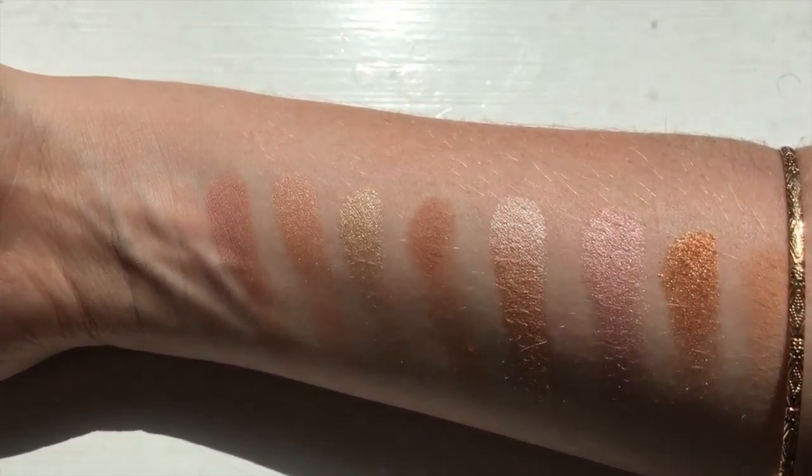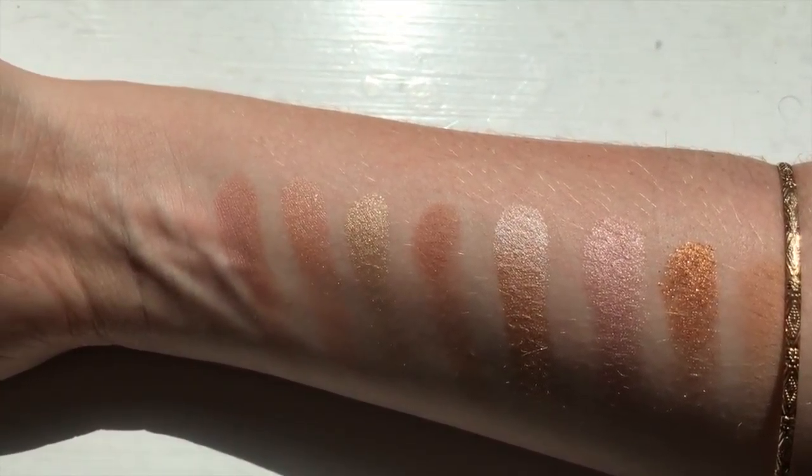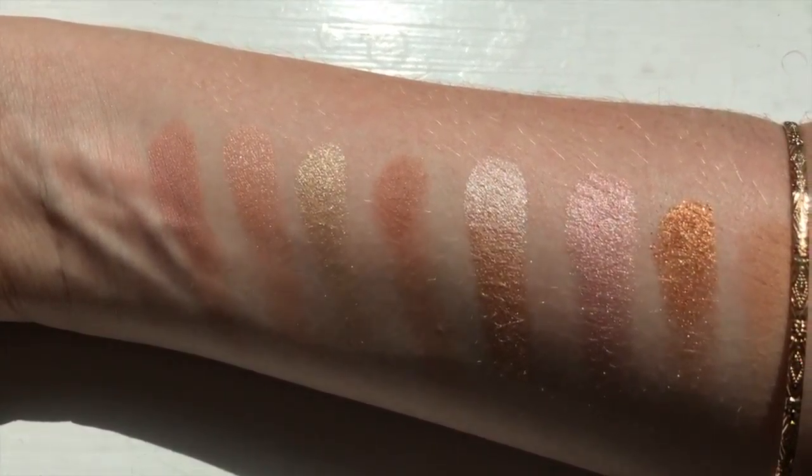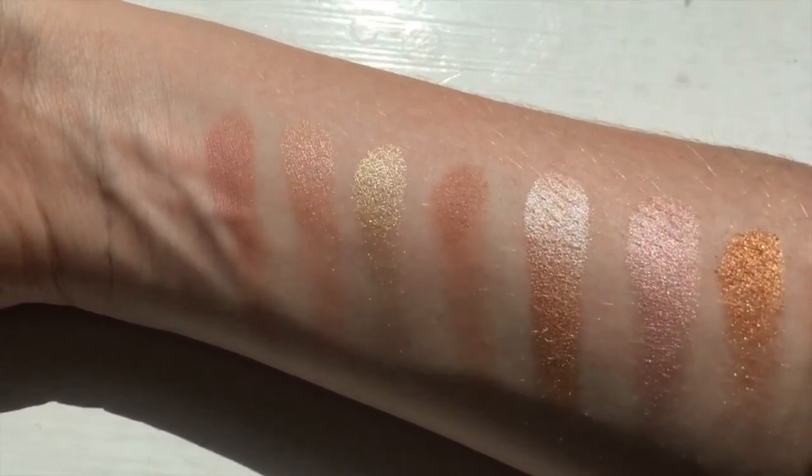So this is the Golden Sugar 2 palette swatch. That peach colour, which is the second colour, absolutely stunning. And also the 5th colour in, sorry, that highlighter is absolutely gorgeous. I was not expecting that.